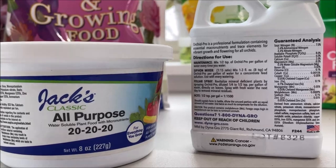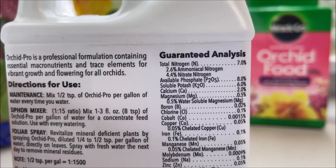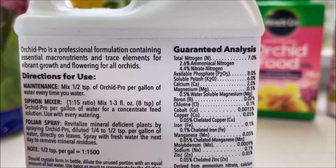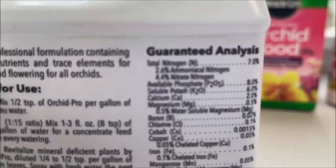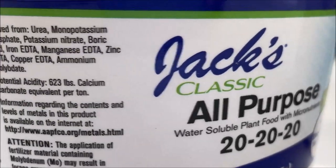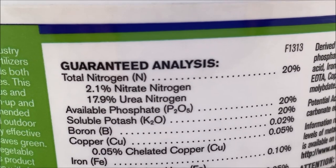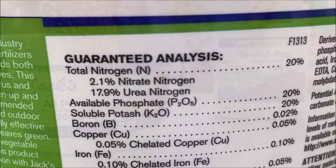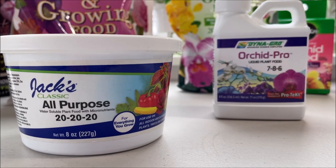For nitrogen, as I said, there are sources listed here, and it's important to pay attention where the nitrogen comes from. And there are two schools of thought specifically on the urea derived nitrogen when it's present in fertilizers. Here we see in DynaGrow, nitrogen comes from different sources. And Jack's All Purpose Classic has some urea nitrogen in it. So some believe that urea derived nitrogen causes root burn in African violets, and other growers say that it's okay to use it.